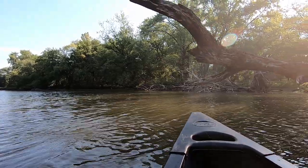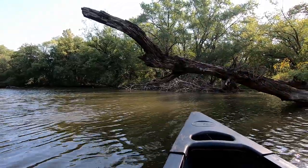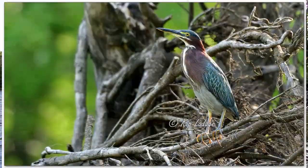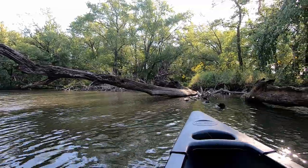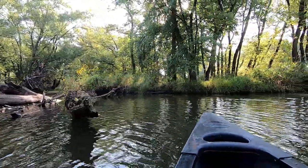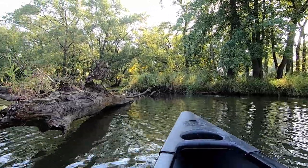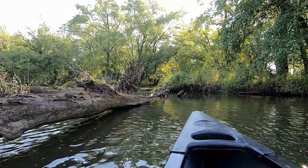Get my camera out. The lighting isn't that good, but I can make it work. It's better than being skunked. I need to watch where I'm going here. Oh, he took off. Oh, no, he didn't. The wind is moving me now. Wind and current. But if he stays, it's going to make for a better picture. Yes.